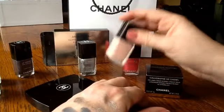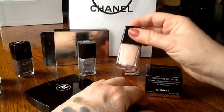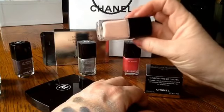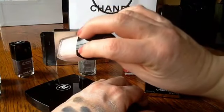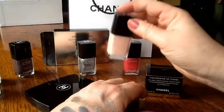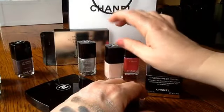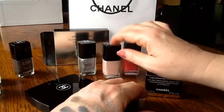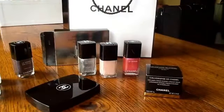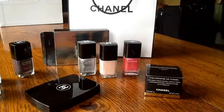I do think this pink rubber is interesting, and I actually quite like it on my nails. If you've got similar colouring to me, it is one of the few quite flattering baby pinks on the nails, but not the greatest last without a top coat. So those are my thoughts on the Chanel holiday collection.